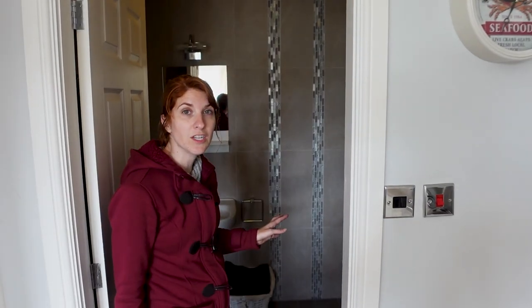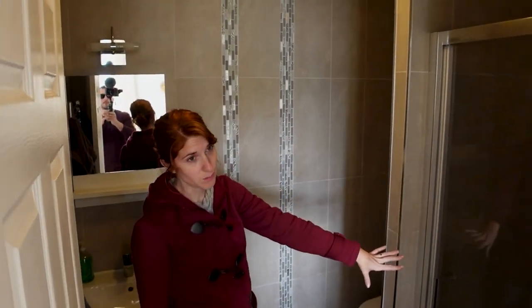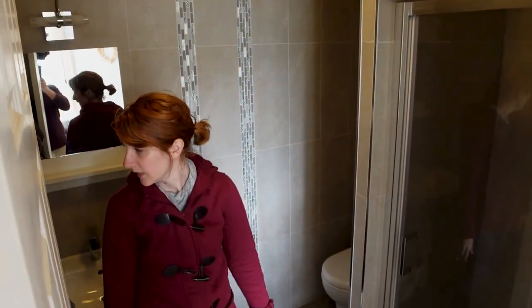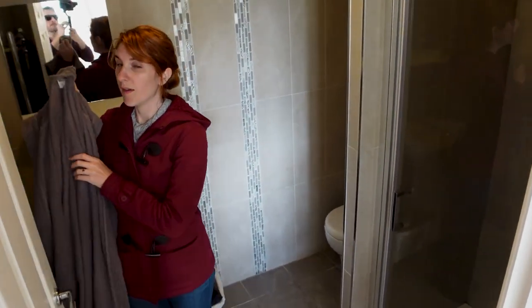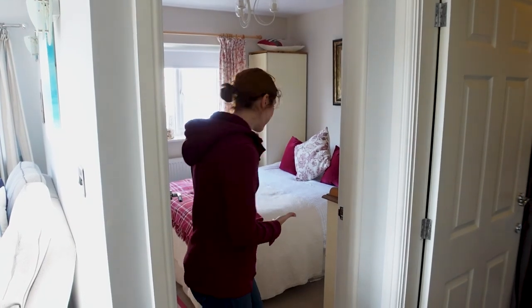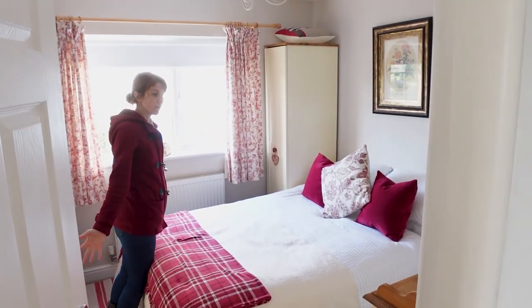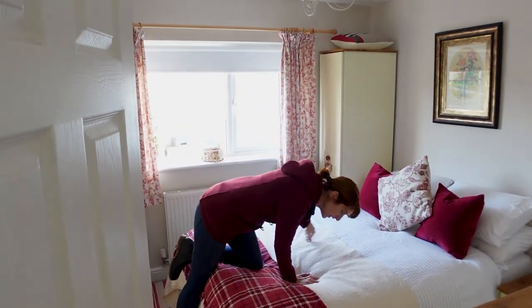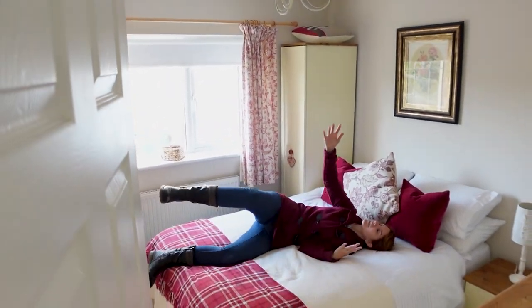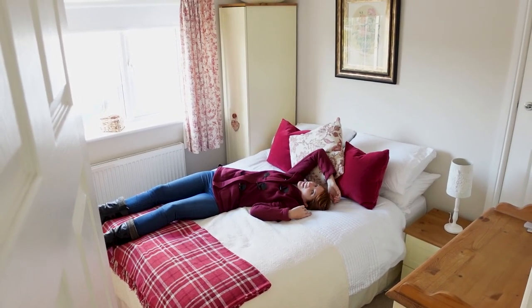Then just off the kitchen is the bathroom. It has a small shower, toilet, bathrobes for the hot tub. And then just next to that is the bedroom. Nice comfy bed. What more do you need? Good night. Good night. I'll see you tomorrow.